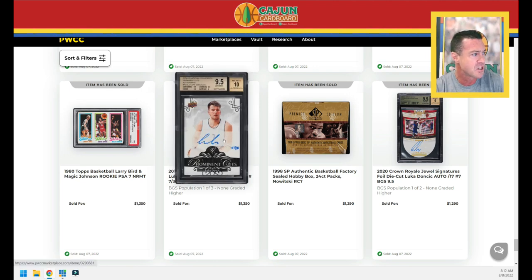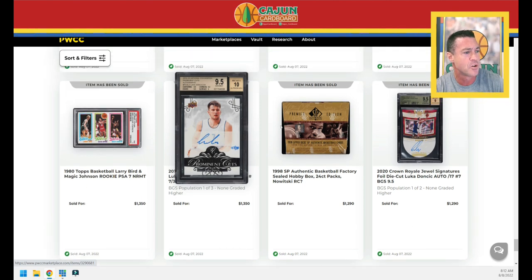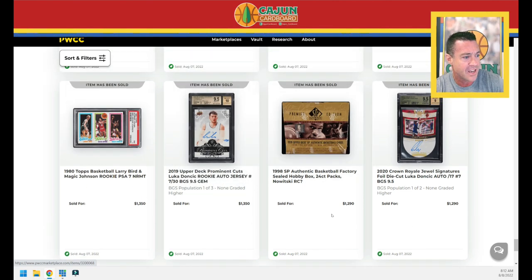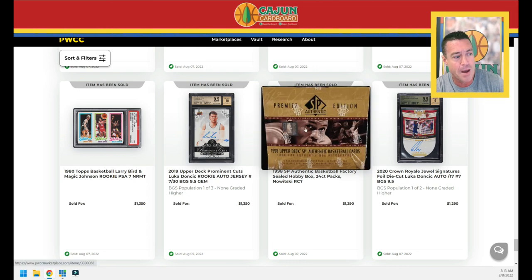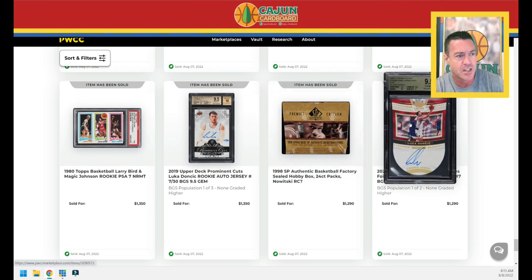Here's a Doncic I have never seen. 2019 National Convention Prominent Cuts, hand numbered to 30. I can't tell if that's a sticker or not. I just can't tell. That's a Pop 3, $13.50. A unique Doncic card there for sure, featuring him in his international uniform. An SP Authentic sealed box, 24 packs. Nowitzki spelled wrong, rookie card, chasing those. 1,290. And then another unique Doncic I've never seen.